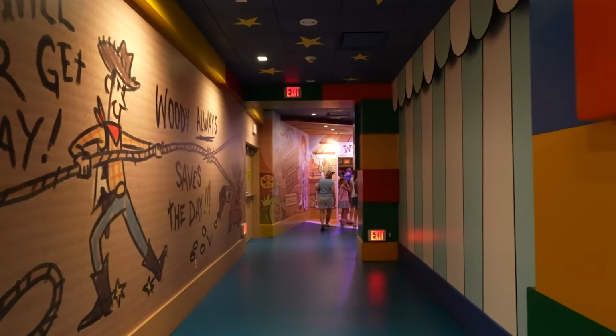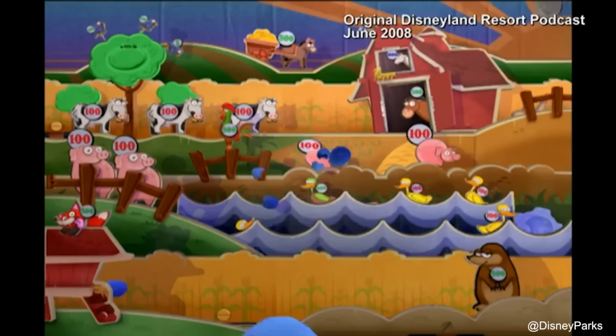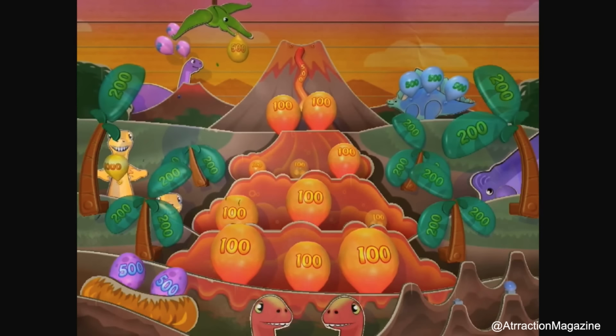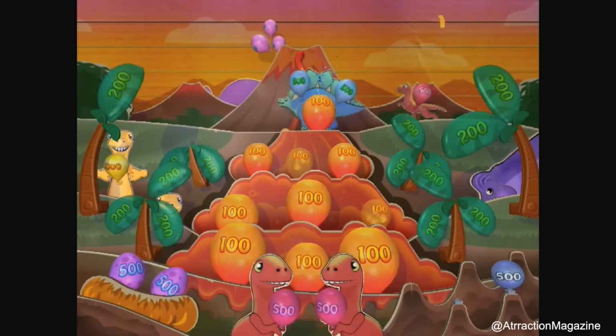Toy Story Mania, check. Now here's some tips for you to beat everyone in your family. One, in the first scene, the farmhouse, hit the rat running up the side of the barn. It'll open up the barn to a bunch of high point items. Also hit the fox. It'll trigger chickens to run out, and you can do that as many times as you want. And those chickens are 1,000 each. In the next scene, the lava scene, the best scene, hit all of the lava coming out of the volcano, and if you get all of it, it will erupt with high-scoring targets.